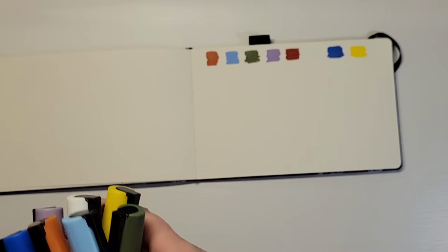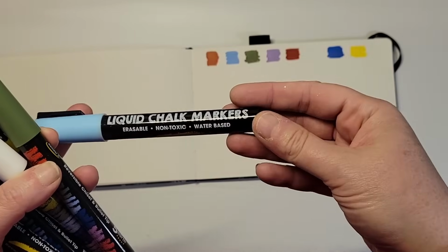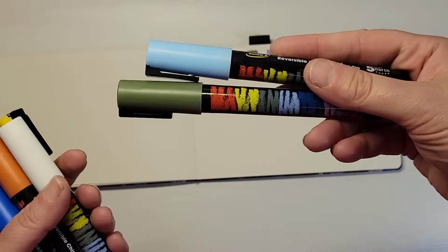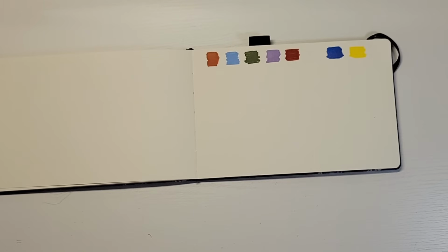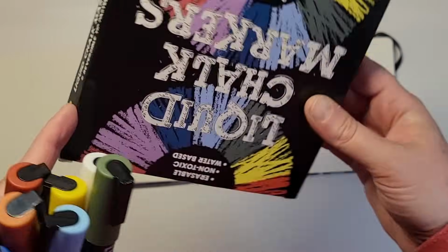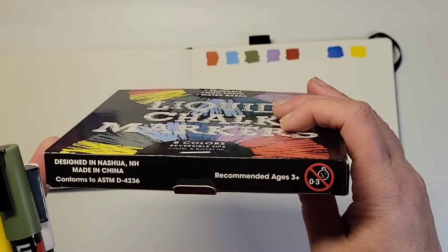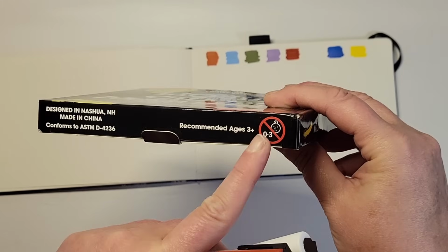So yeah, I thought, you know, it's for kids, right? Erasable, water-based. But I thought these would be really, really cool, and they look very much like a Posca, by the way. They're by Bandle B. And I did get them on Amazon. Everything that I have here, wherever I have gotten it from, I will put down. Yeah, so it says recommended ages 3+.